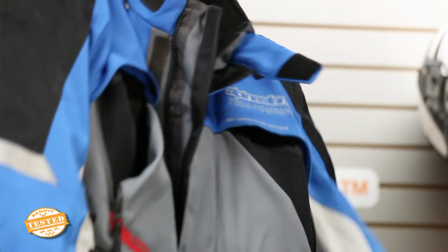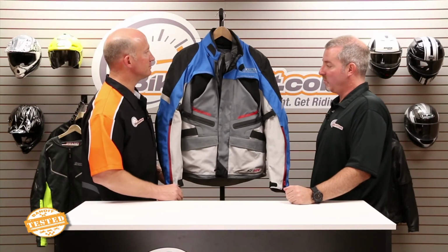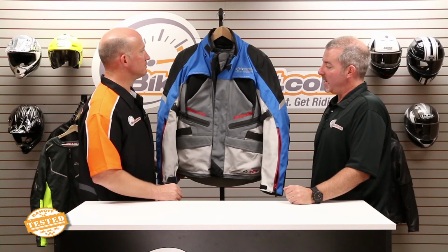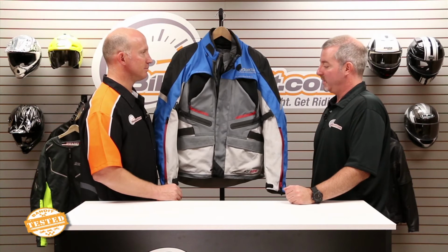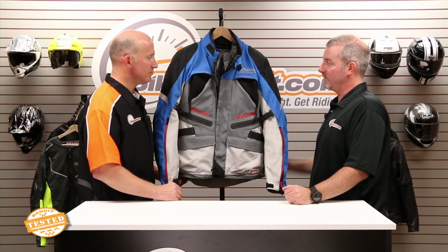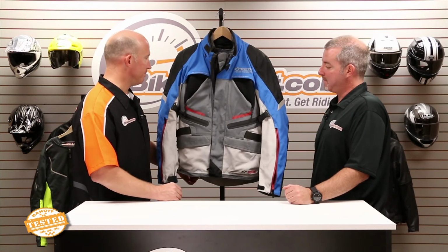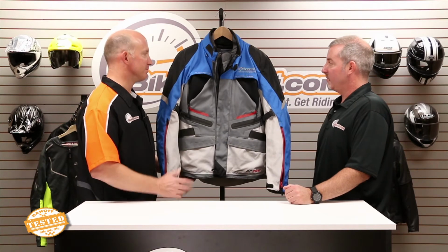So I think it's a great jacket for somebody who wants a technical piece of equipment because they do some real adventure riding or enduro riding. The only thing to be careful of is that hydration pack issue, but there's 2 or 3 ways to solve that if you really like this jacket. Sure. So all in all, pretty solid. You'd recommend it to a friend? I would recommend this jacket to a friend, no problem.